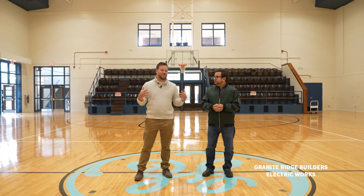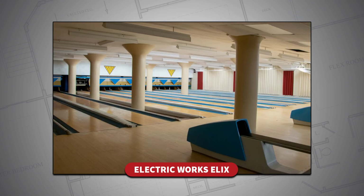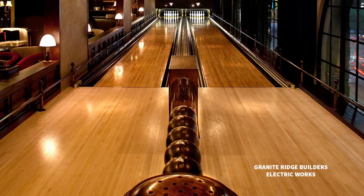As you can see here at Electric Works, the gymnasium has still been preserved all this time, and just below us there is a bowling alley. They're going to continue to fix this area up, and it's going to become part of a new and improved community center that will provide a lot of exciting things. That area we call the Elix. Of the 12 bowling lanes, 4 are going to remain. It's going to be transformed into a speakeasy vibe, with a billiards table, a hidden room behind a bookcase for private events, and cozy seating with flooring made from the other bowling lanes flowing around the bar.